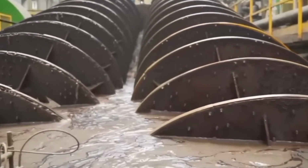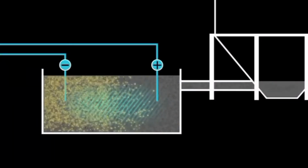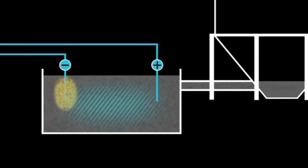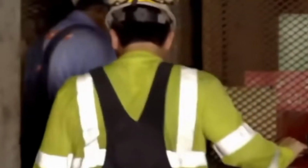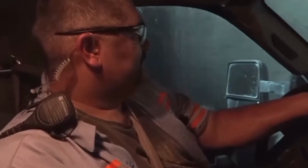The gold solution is then treated with electrolysis. An electric current causes the gold to deposit on the negative electrode, or cathode. In the Nevada mine, there are tons of gold that cannot be extracted through open-pit mining, so they go underground, a much more expensive and dangerous endeavor.